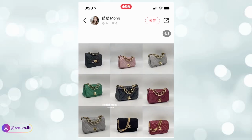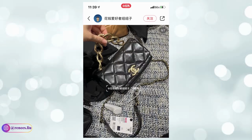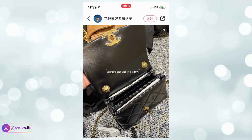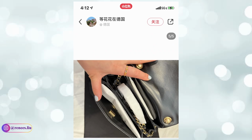Another new style is a flap bag with chunky chain strap. The bag looks pretty soft and slouchy. I will show you how it looks on the inside. The bag comes in pink, gray, green, burgundy, and black. I'm not a big fan of the chunky chain strap. It doesn't look too elegant for me. I will show you more photos of other handbags and colors, SLGs, and custom jewelry.